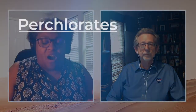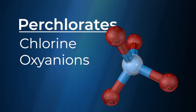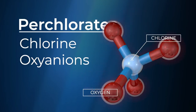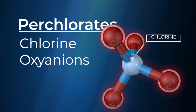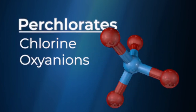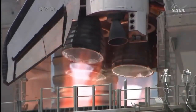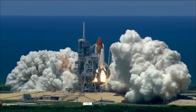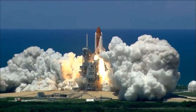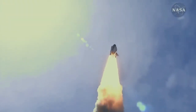So perchlorates are what we call chlorine oxyanions. It's a chlorine atom surrounded by 4 oxygen atoms, and it's a really big oxidizer, very similar to oxygen. So it gives the same kind of energy release that oxygen does. In fact, here on Earth, we use perchlorates as part of solid rocket fuel because when you light it up, it gives a lot of energy that helps our rockets take off.